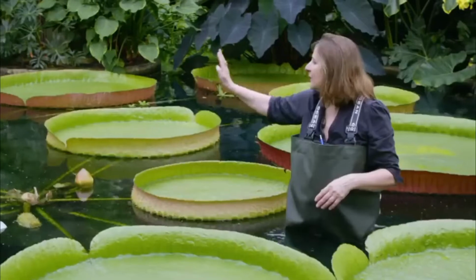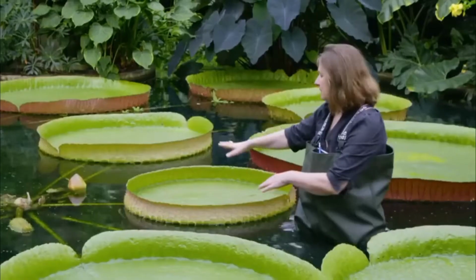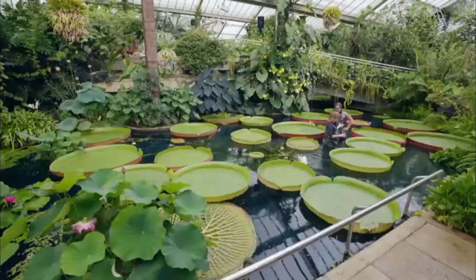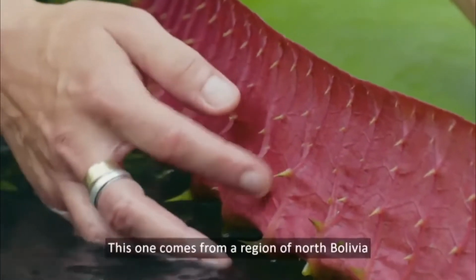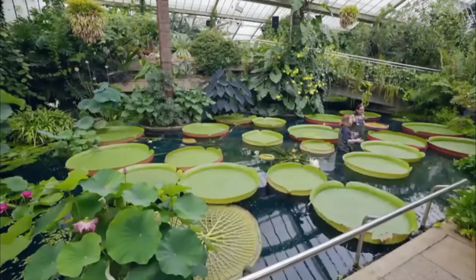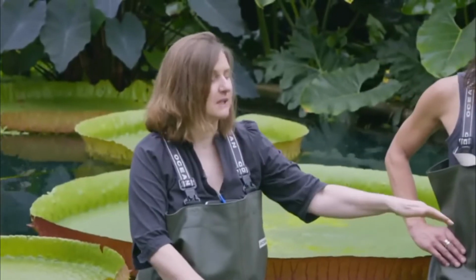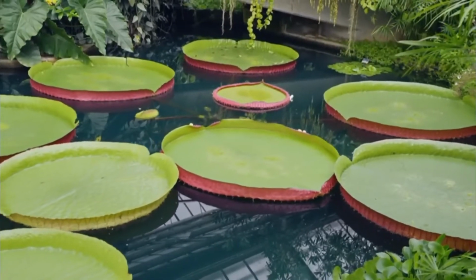So what we have over on the left is Victoria amazonica, and right here next to me is Victoria cruziana, and then here, yeah, we have a new species of Victoria. This one comes from a region of North Bolivia. It has differences in every single part. And to begin with, we thought it was most similar to cruziana, and it's really good to see the leaves of Victoria cruziana and the new one side by side.